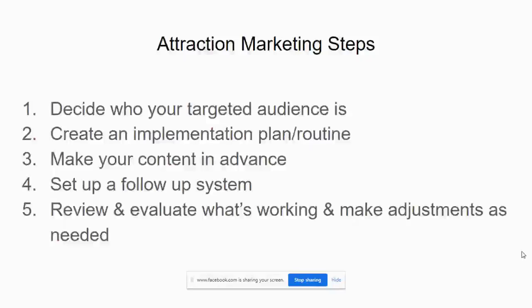So here's how you're going to implement attraction marketing. You're going to first decide who your targeted audience is. We're going to create an implementation plan and routine. Then you're going to learn how to make your content in advance. You're going to set up a follow-up system. And then you're going to every so often review and evaluate what's working and make adjustments as needed. So over these next few weeks, these are going to be the topics I'm going to be going over. And we're going to start off with deciding who your targeted audience is.